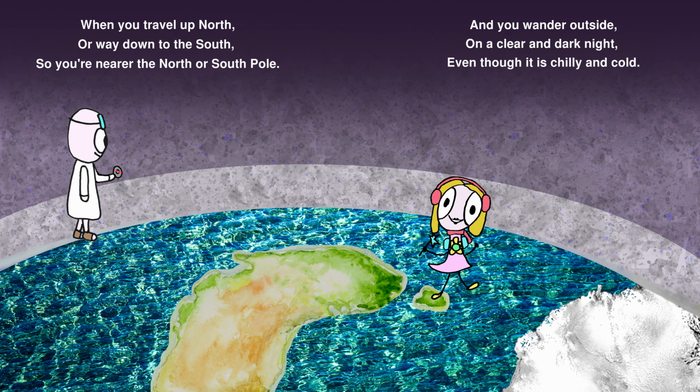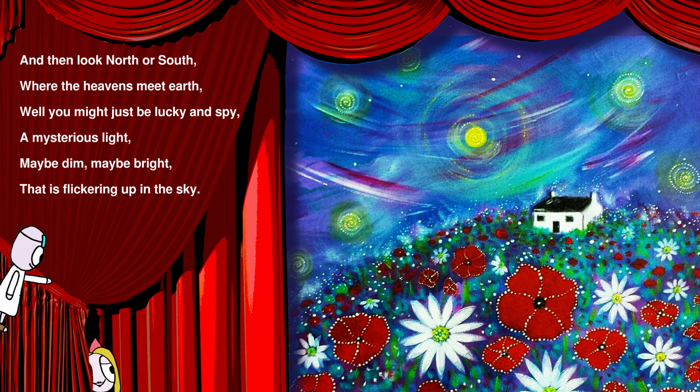When you travel up north or way down to the south, so you're nearer the north or south pole, and you wander outside on a clear and dark night, even though it is chilly and cold, and then look north or south where the heavens meet earth, well, you might just be lucky and spy a mysterious light, maybe dim, maybe bright, that is flickering up in the sky.